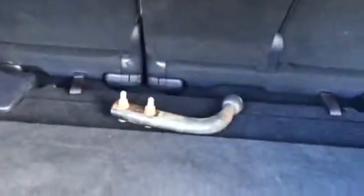Front and rear parking sensors. It's also got a tow bar, as you can see. The tow bar is in the boot. Parcel shelf present.